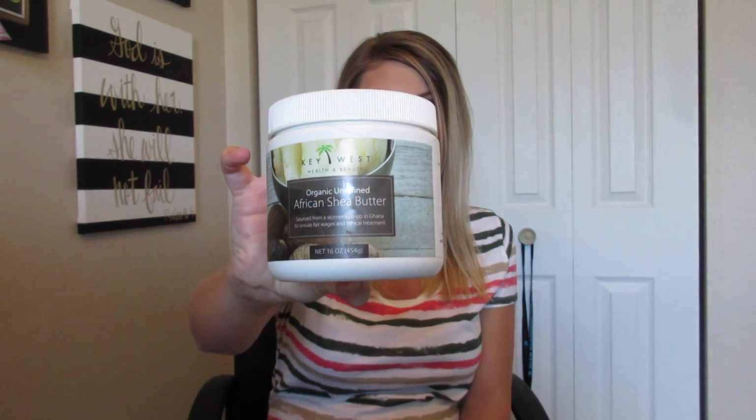So first off, I want to talk about the things I've been putting on my belly for my skin. Now, I have talked to you guys about this organic, unrefined African shea butter. The brand is Key West, and I got this and immediately loved it. I have shared that I do have a breast augmentation, and as my boobs got larger and larger, I was noticing they were very red. It started to seem like stretch marks were forming, and I started using this on my belly, my chest, my hips, my thighs, and I really saw, I don't want to say magic happening, but the color of my skin changed. It wasn't as itchy anymore, and I really love it.